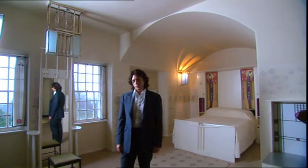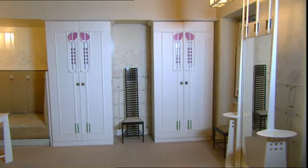Bedrooms have two views. They are rooms with two halves. The first is what you see when you're lying in bed. Here, a Mackintosh chair is perfectly framed with symmetrical wardrobes either side. The view of the bed is equally symmetrical, with embroidered hangings and mosaic niches either side to draw your eye.